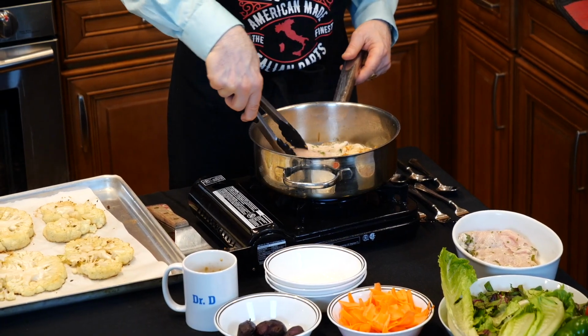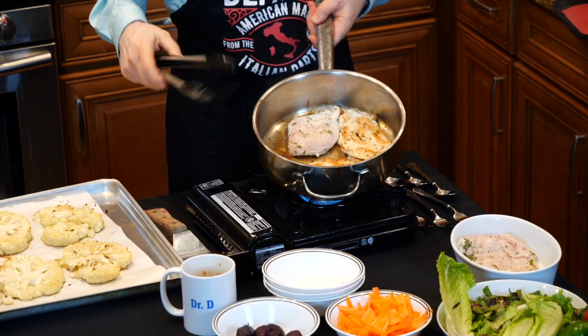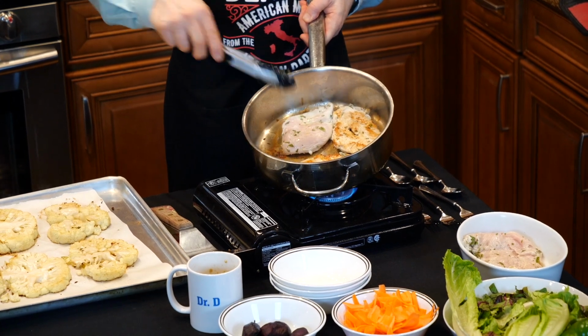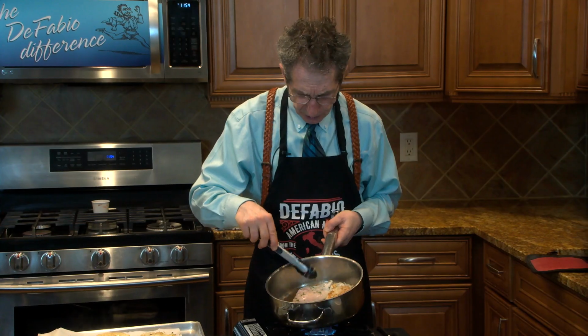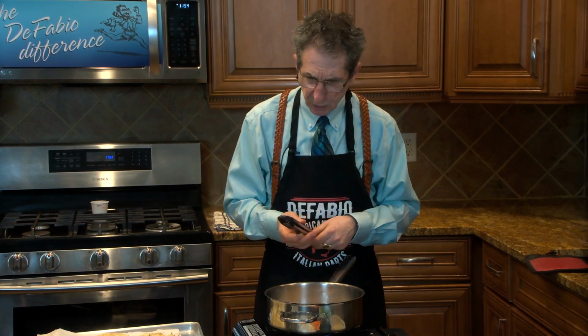Flip these guys over. This one's not ready to be flipped yet. How do I know it's not ready to be flipped yet? Because it hasn't cooked through enough. This breast, this fillet, I really didn't trim it evenly, so it's going to take a little more time on that side.